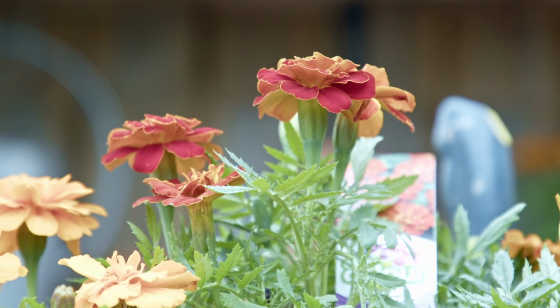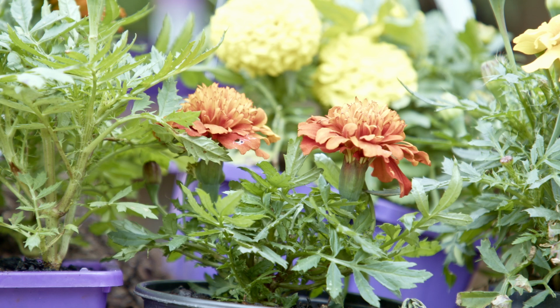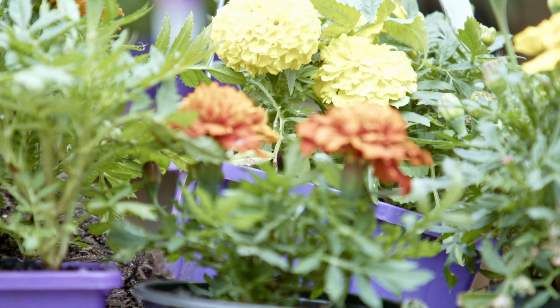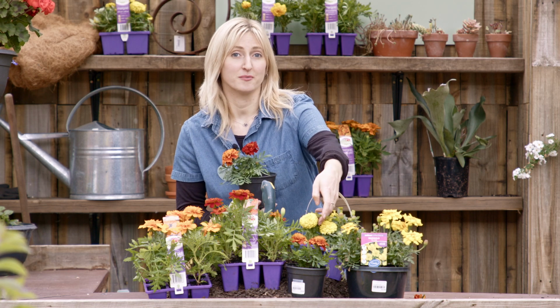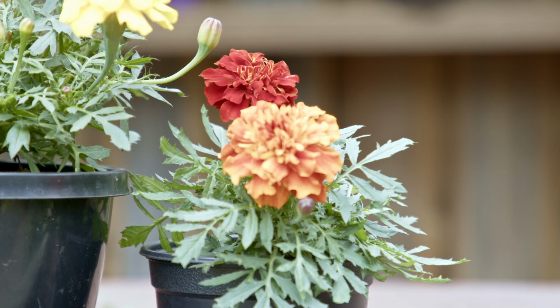Here at the Greenery, we stock a range of different colours and size pots. So here we've got the beautiful French marigold and the African marigold is beautiful. And my favourite is the red.